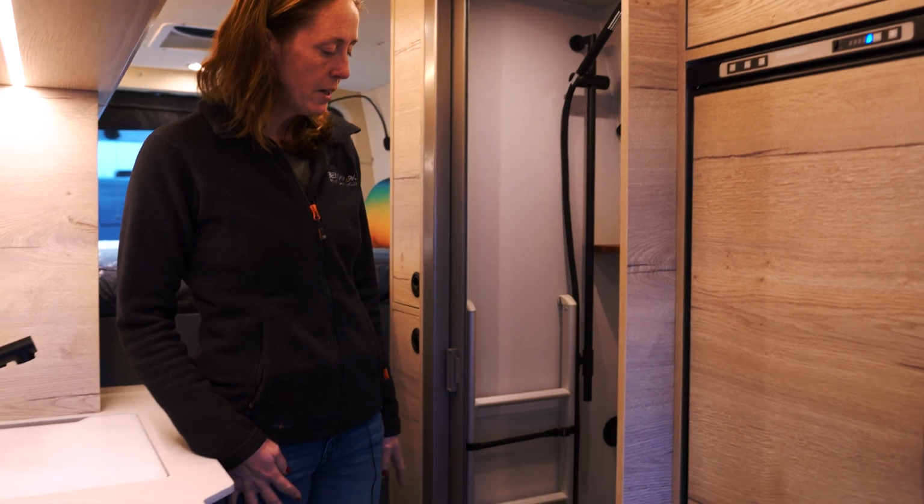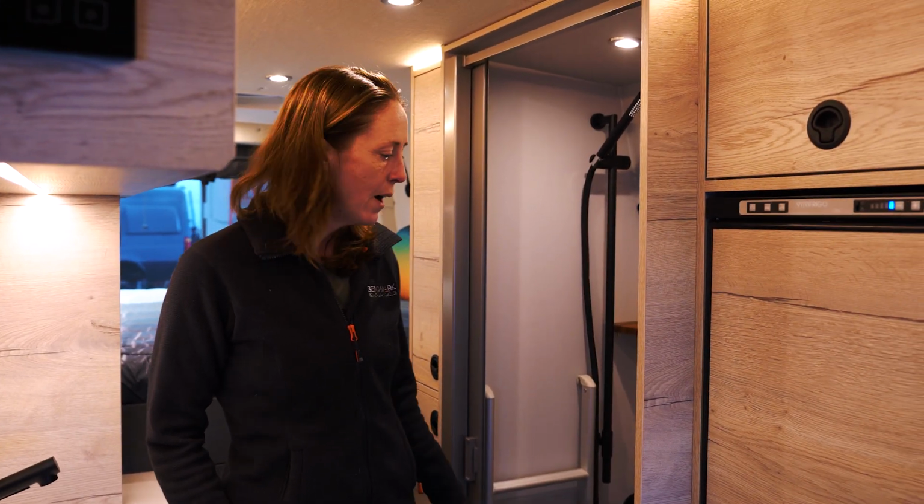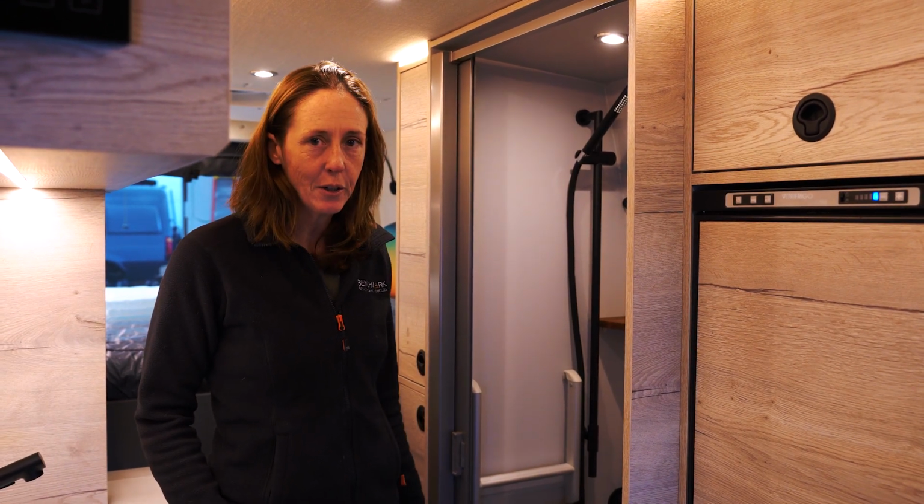This one in particular does have a toilet too, so it's also a bathroom. You can include that or not, and there are of course many different toilet options that you can include in your van.